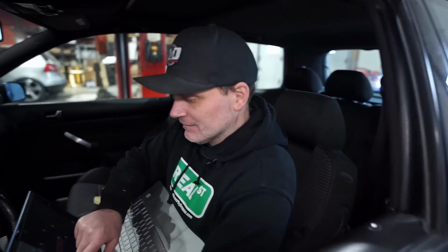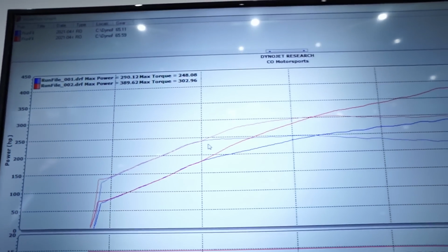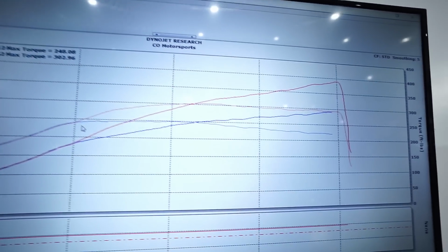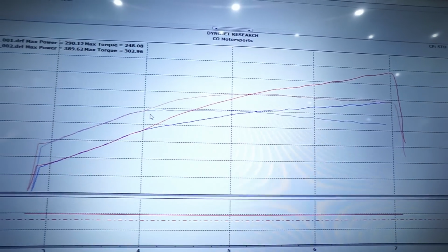Didn't catch it in time. The log, yeah, she died. Turbo's like, give it all to me. So 389, 302. Such a weird graph to see. It's so linear. Yeah, it's a big turbo. Not huge, but this is what it should be doing. It should be making more though. We're going to make it make more.